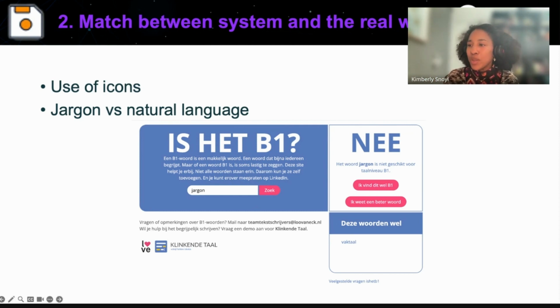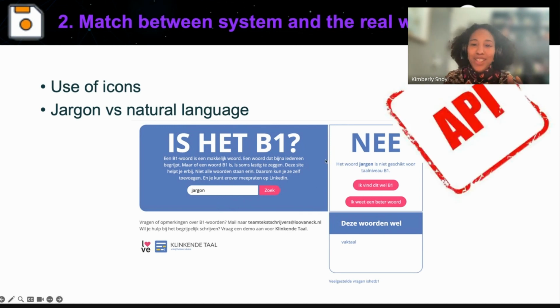And Netherlands is B1. And this is a website already existing in the Netherlands. So for every word you can check, is this B1? Is this a word that everybody will understand? And the word jargon, which I just used, is not B1. So I hope you understand. But this is just something, bam, we can connect to the Ladybug, and we can check if all words on the website or the content of your page is B1.